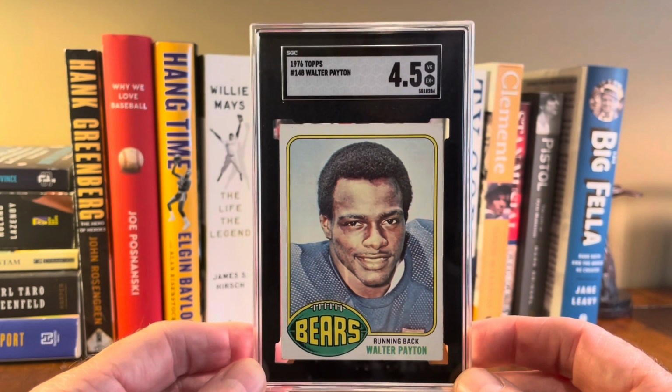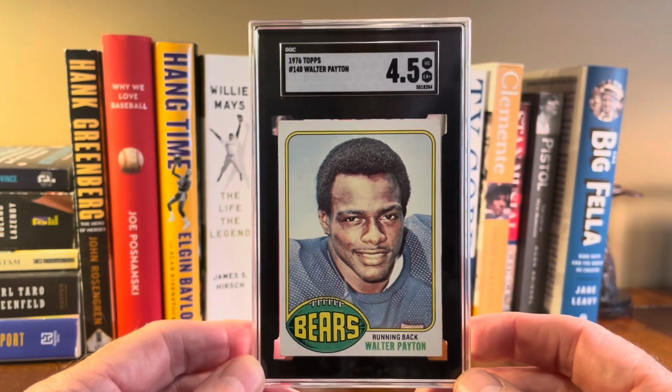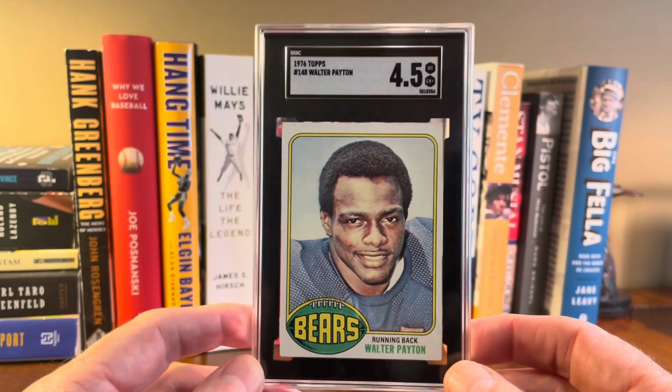This is one of the 2 I had graded. I've got one on a 4, and I've got this beautiful Walter Payton rookie card in a 4.5.